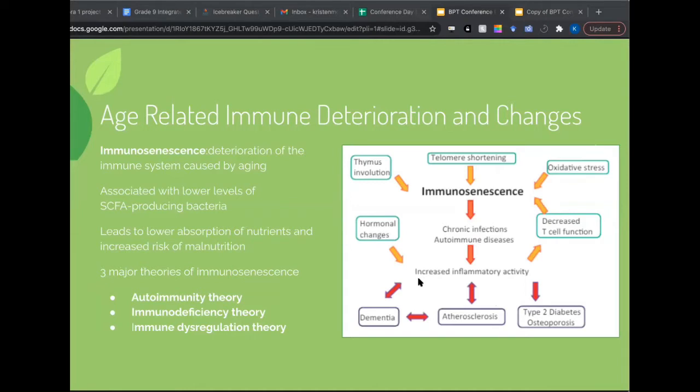Additionally, immunosenescence leads to reduced diversity in gut microbiota and shifts in dominant species, notably with a decrease in the commensal or positive microorganisms. Finally, immunosenescence causes chronic inflammation or inflammaging, which is believed to cause unhealthy aging and deterioration of immune function. So there are 3 major theories of immunosenescence, as I have listed here.